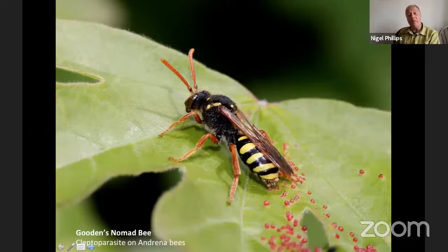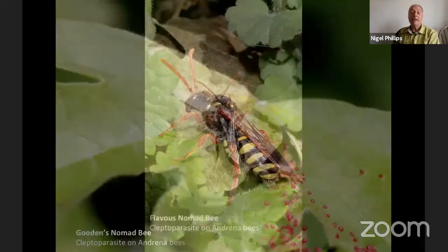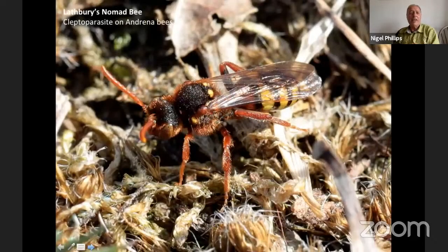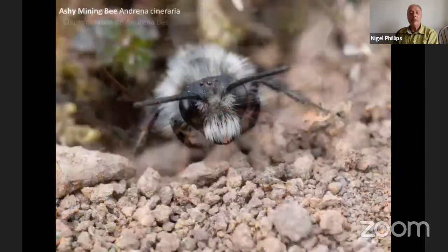So this is Gooden's nomad bee. There's a Flavus nomad bee. I don't know what you think, but I think they're absolutely stunning. And look at that one, Lathbury's nomad bee. And that lays its eggs in various Andrena bees. I think that's a really quite a gobsmackingly gorgeous bee. But we just don't seem to take any notice of them there. And Barrow is full of them.